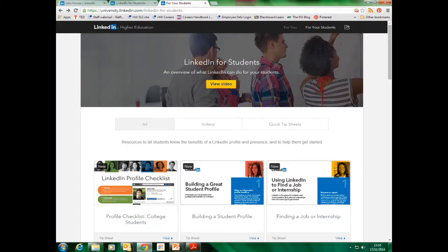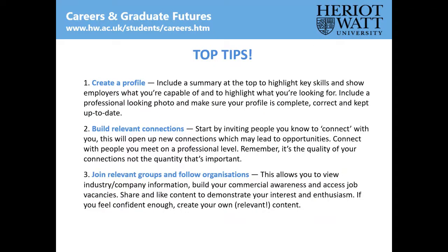But finally, our top tips. When you're creating a profile, include a summary that highlights your key skills. And make sure your photograph is professional. And keep it up to date. LinkedIn will only be successful if you build relevant connections. So, start with people you know, but then that will open up new connections which may lead to other opportunities. Remember, it's a professional level connection. Join relevant groups, follow organisations that you're interested in, and do share content to demonstrate your interest and enthusiasm.